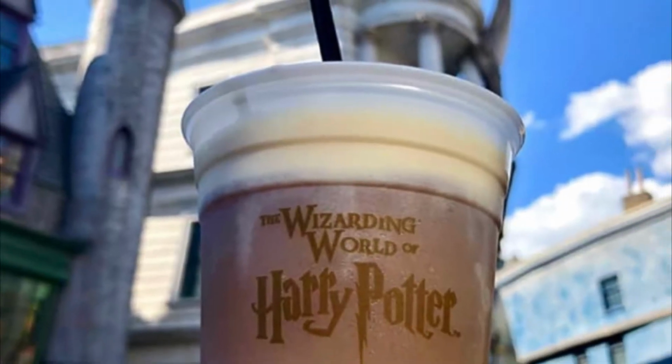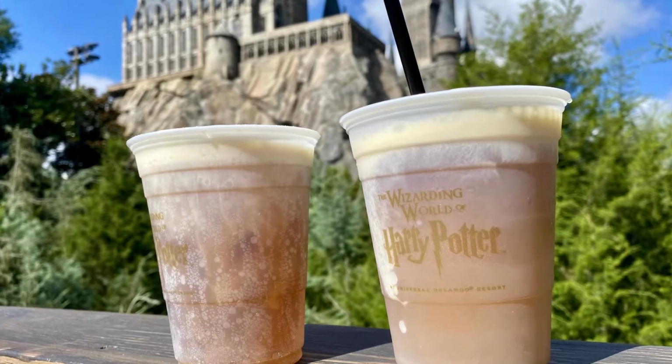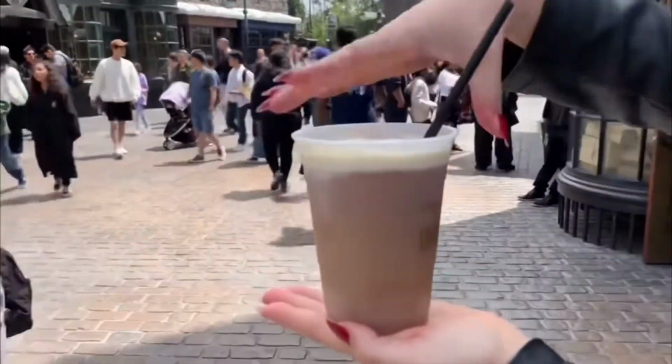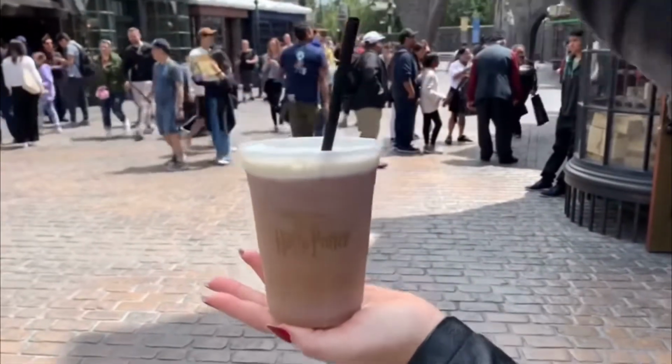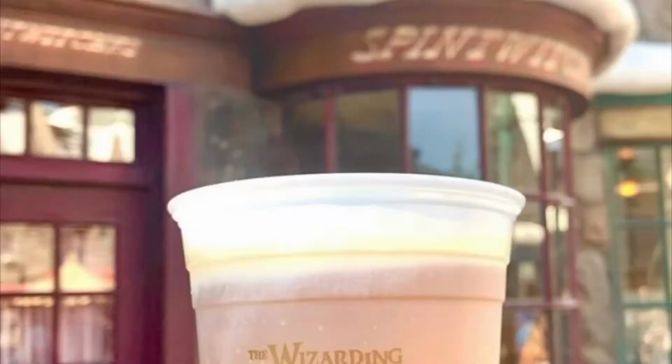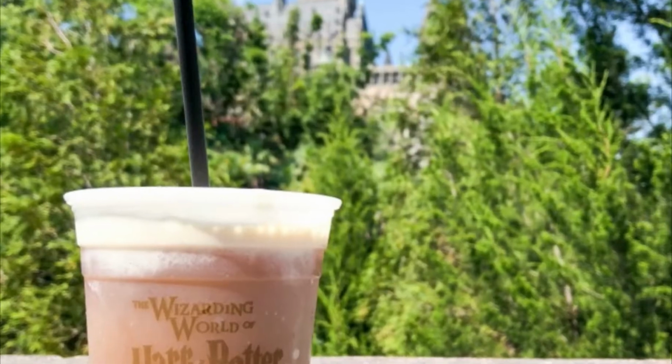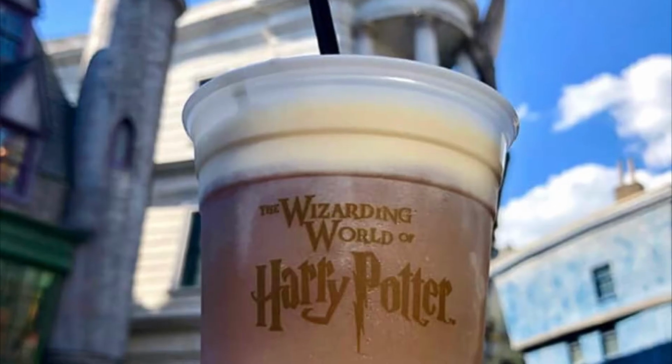Oh, hello, Harry. In Diagon Alley and Hogsmeade, you can find this delicious beverage, butterbeer. Now, it's a bit like Marmite because you can either love it or hate it. It will sound stupid, but I despise the original butterbeer. I only like the frozen one, which is what I'm talking about today, funnily enough.